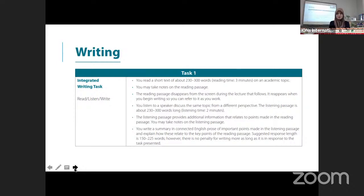The first is integrated. Now, in TOEFL iBT, when you hear the word integrated, always remember that this is a combination of many sources. So not just to write, but also to read, listen, and write. And just like in speaking, you are going to be reading something and then listen to a lecture about it, about a response, a reaction, and then you have to write a summary, mentioning both reading and listening. But again, just like in speaking, the main focus of the question is about what happens in the listening. What does the professor say in the listening? So mention more, focus more on the listening part.